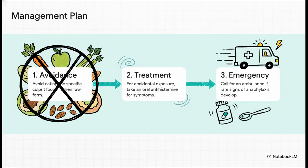The management plan is refreshingly straightforward, and it's tiered. Step 1 is simply avoiding the trigger foods, but only in their raw form. Step 2, for those times when accidental exposure happens, is to just take an oral antihistamine to calm down the local symptoms. And Step 3, the emergency plan. Now, while anaphylaxis is extremely rare with OAS, we still need to counsel patients on the warning signs: wheezing, hives, a drop in blood pressure, and tell them to call for help immediately if they ever experience anything systemic.